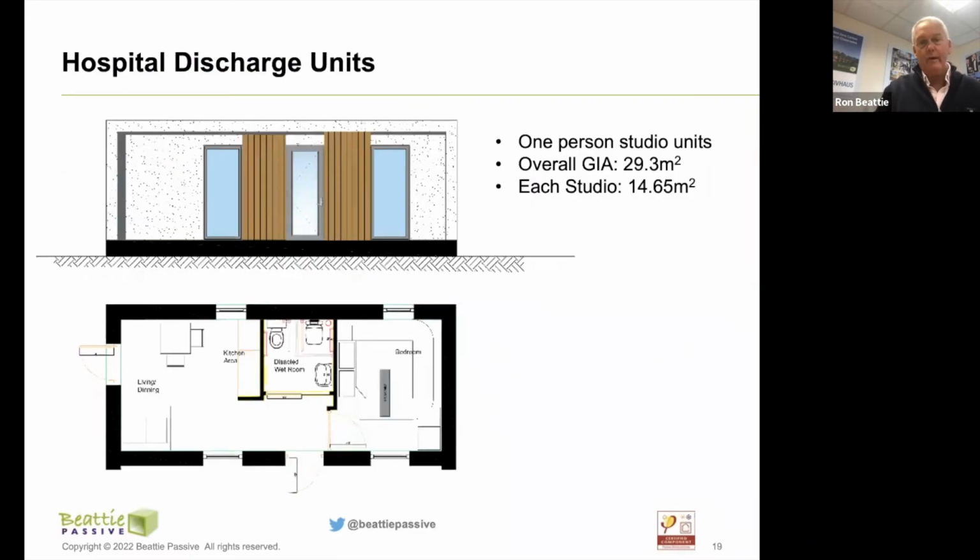We also then have our hospital discharge units, and these again are for the NHS, where we need to get people home. These can be dropped into people's houses. One of the biggest issues we have is around when people have got disabilities that come on them. They can only get upstairs bedrooms. We can drop one of these units into a garden, connect it up to existing services, and then they get the use of this really quickly.